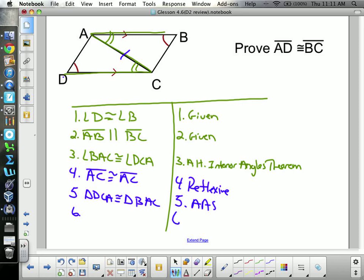So step 6 now, we've got the congruent triangles. We're going to use CPCTC again. And what's my reason going to be? What's my statement going to be? AD has to be congruent to BC. We're all done.